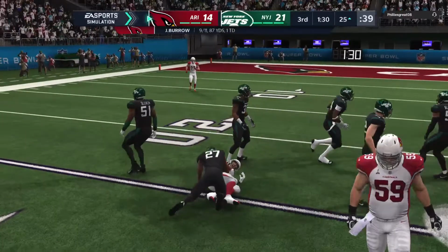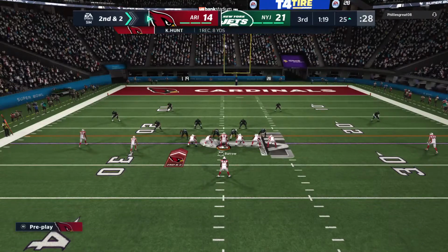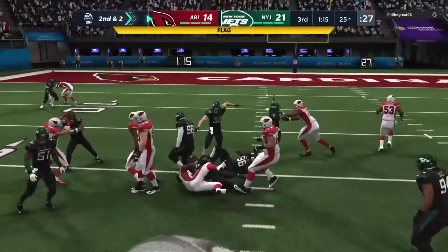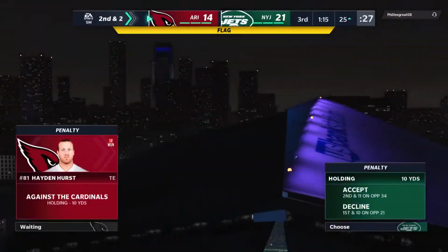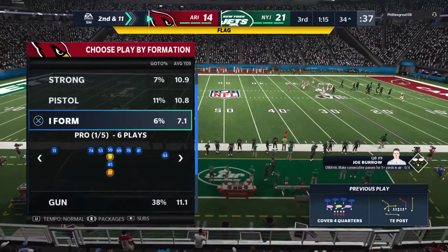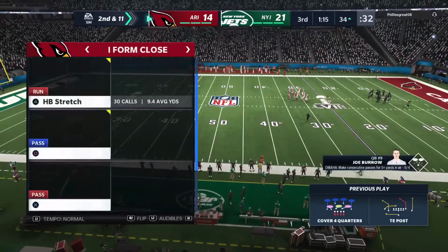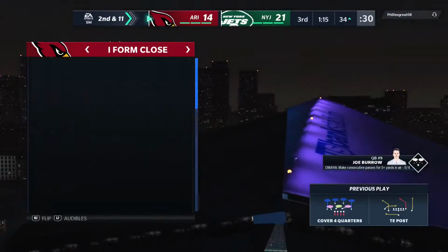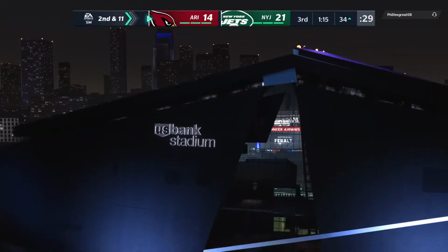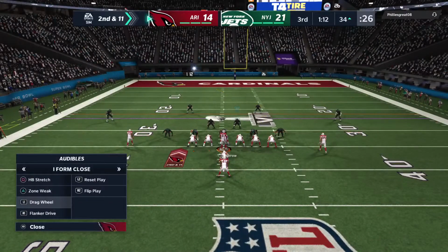This will be stopped about 2 yards shy of the marker. 8-yard gain, 2nd and 2. Brings up 2nd down. It's Hunt. He gets it forward for 4, maybe 5, but the flags fly. And this one could be coming back. Now they face a 2nd and long following the holding penalty.